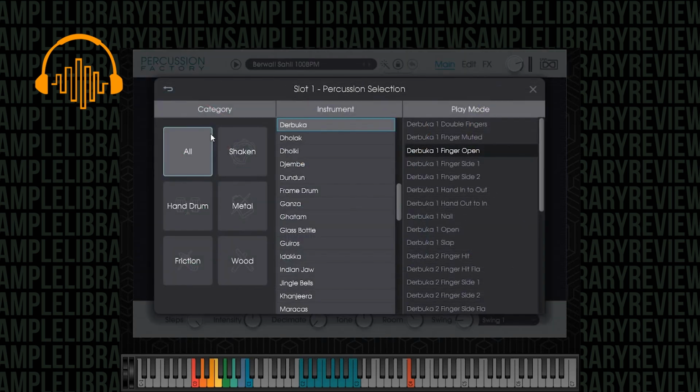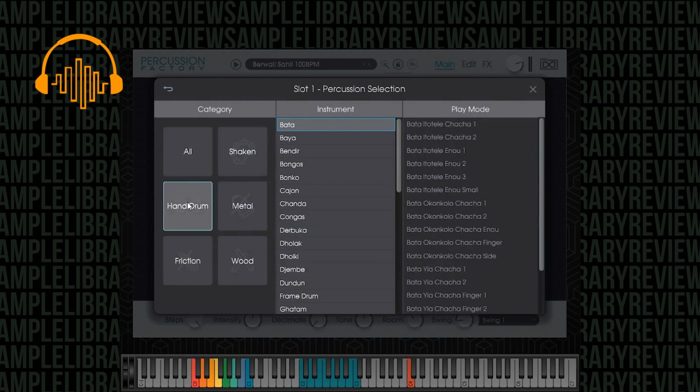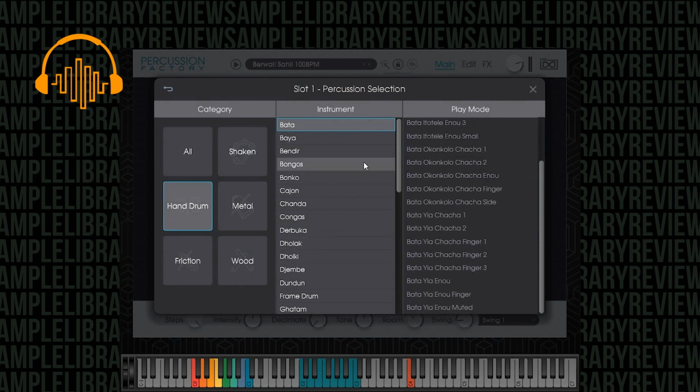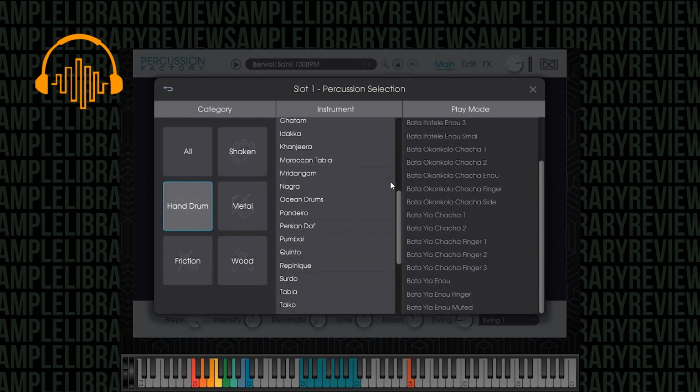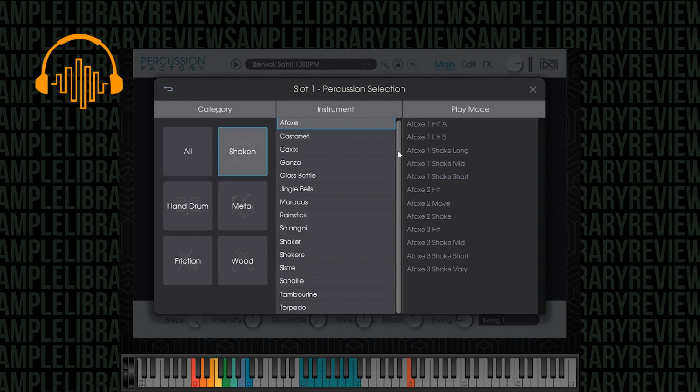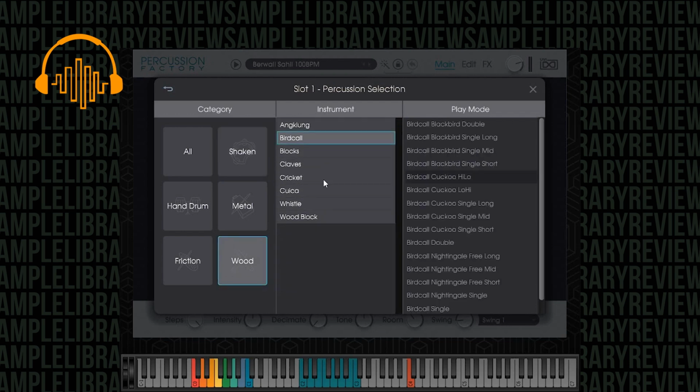Each of these are selectable. As you click into them, you can go into the category. So if you want a hand drum, you can see all of the different kinds of hand drums. And then beside that is all of the different articulations. There are so many instruments under each of these categories. And under each instrument, you've got a plethora of different articulations. It's just really amazing how much stuff they've stuck in here.